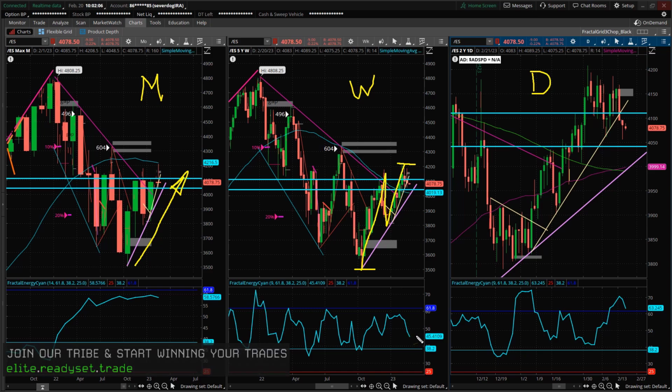Now, looking at the energy here, there's still enough energy to allow this to break out above and beyond 4,200, maybe up to the resistance level that's next here, which is around 4,300. So that's the potential for it.